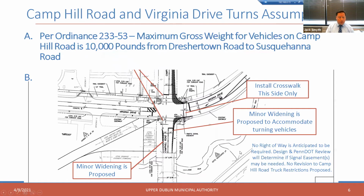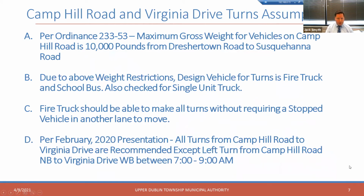Next slide is in regards to the next piece of the puzzle for this presentation. We talked about geometry, so what about the turns? Per the ordinance in place, the maximum gross weight for vehicles on Camp Hill Road is 10,000 pounds from Dreshertown Road to Susquehanna. So due to the above weight restrictions, that's going to dictate what your design vehicle is. And the design vehicle is what's going to dictate the radii of your turns. Because a vehicle needs to start from its lane and get into the lane where it wants to go without encroaching into other travel lanes and or going across stop bars such that it's impacting vehicles waiting at a signal in another direction.